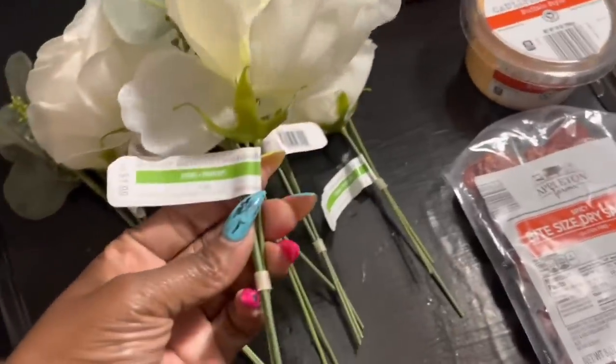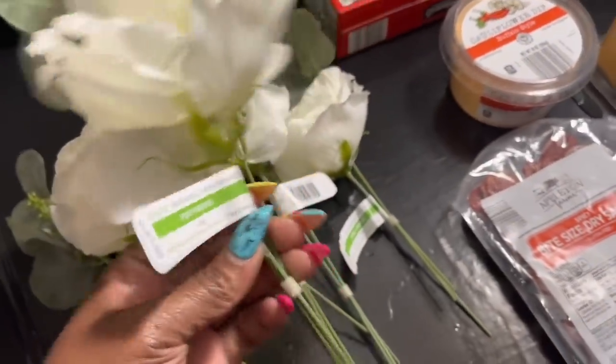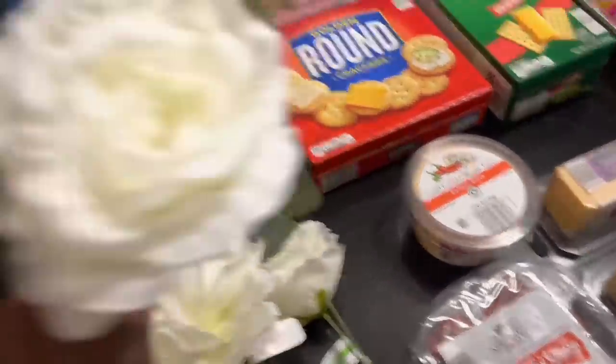So I got these flowers. They were $1.99, but you get 60% off, so they were $1.19. And I got five of them. And here's a better look. Wait, that's not the best looking flower, like this.